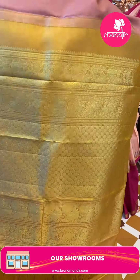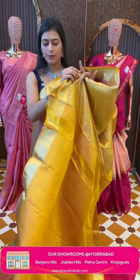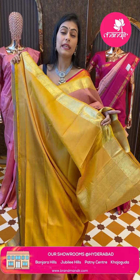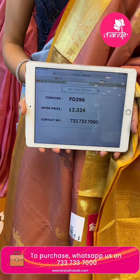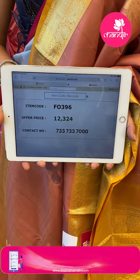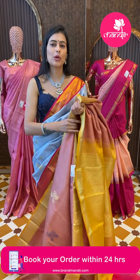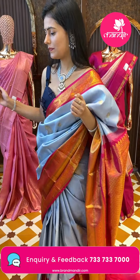Here's the pallu. And let me tell you, that's a mustard yellow, lovely blouse. And I'm in love with this sari. This would be my favorite color combination for the day. And the details about this sari: F0396 is the item code, and the offer price is 12,324 rupees only. All that you have to do is take a screenshot and send it to us, and you can know more details about it and also place an order, as we have cash on delivery in Hyderabad and Global Wise Courier Service.